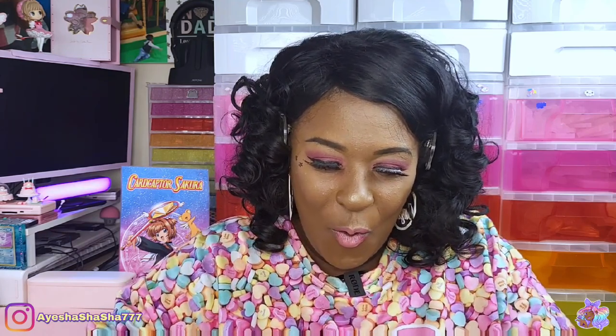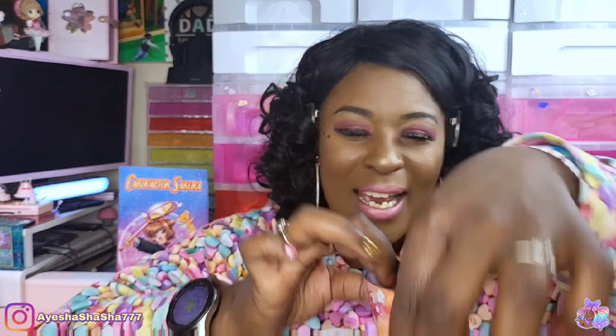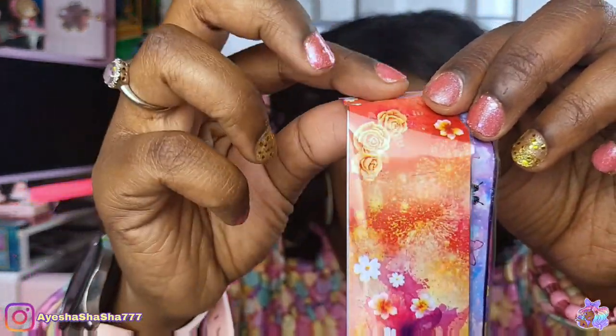Okay, we have a box. Is it gonna be another empty box that I have to decorate? It's a tiny box. Ooh, we have a tiny box with some different films in it. How do I open this? Ooh. These are pretty. Ooh, we have some very, very, very pretty films.